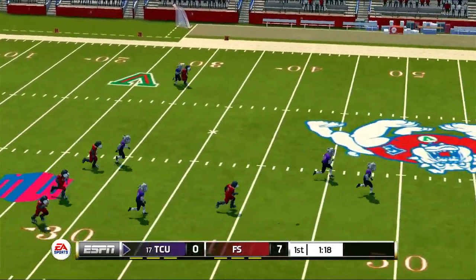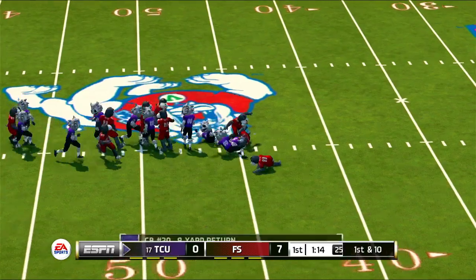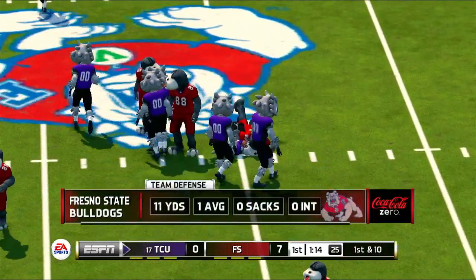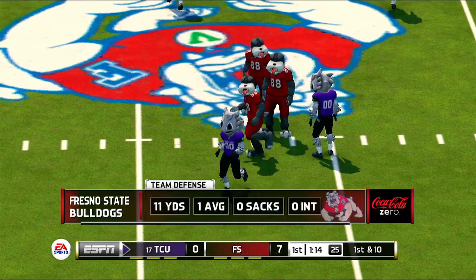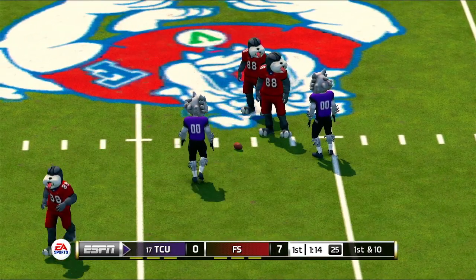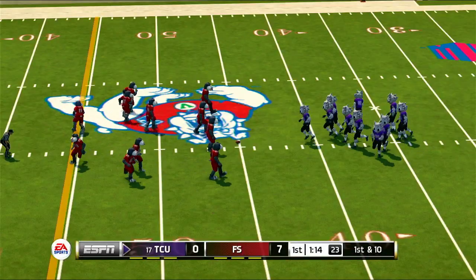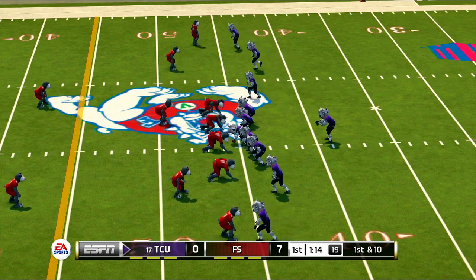He puts it away, and it's a great kick. He gets out to about the 45-yard line. Fresno State's defense is playing lights out right now and pitching a shutout. Yeah, I would not be shocked at all to see this defense be able to maintain this. Just the way they're playing, the attitude that they seem to be playing with, if they can maintain the energy and the awareness of this offense, there's a very good shot that they could shut this offense out.